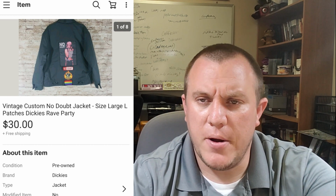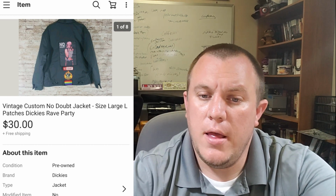This is basically someone's custom No Doubt jacket. They put a bunch of patches on there, some on the front as well. It's just a generic Dickies jacket, but they put all these patches. This ended up selling on best offer at $30. I think I paid $2 at a garage sale. I thought, oh, maybe someone would want this. It sat for a long time. I'm just happy to get rid of it for that $30.